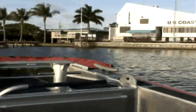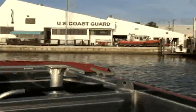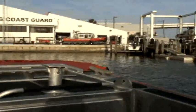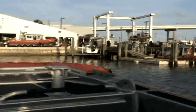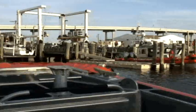At Station Fort Myers Beach, we run more than 400 cases a year. In 2007, in partnership with local law enforcement agencies, we assisted in 48 arrests, 22 documented smuggling disruptions, and 13 vessel seizures.